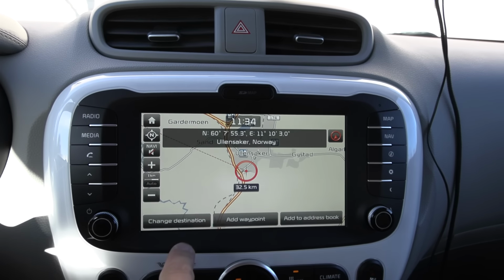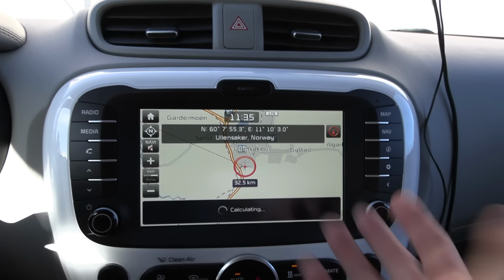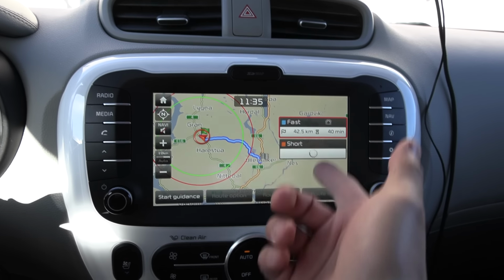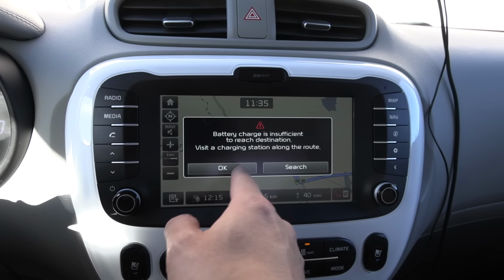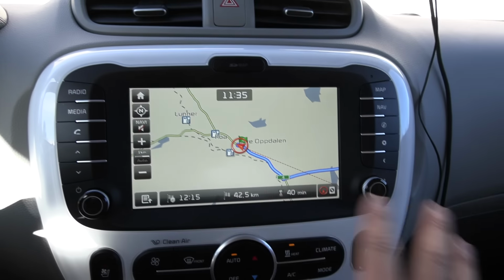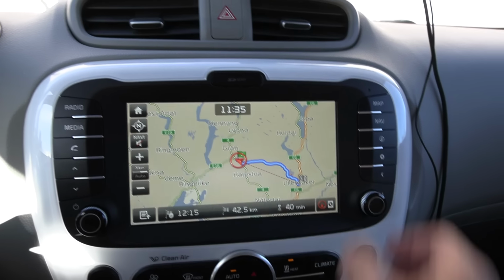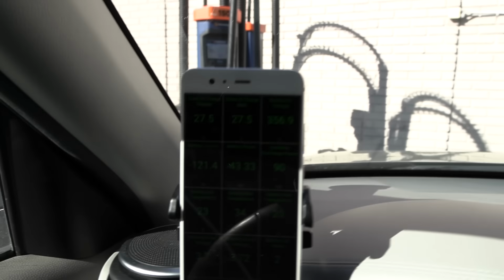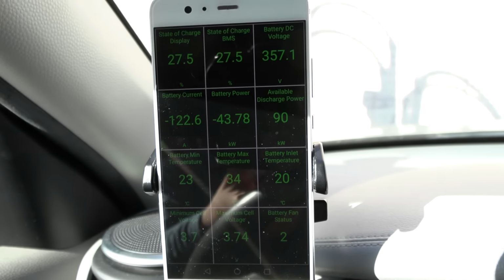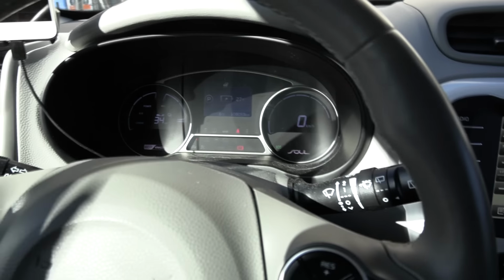There. Change destination. It's nice that we have a touchscreen, big screen, and that has been updated also. So we only need. Oh, yeah. Okay. It also tells me that battery charging is insufficient. So it has some sophisticated functions here. But that's fine. The car charges so fast and flat. Wait, can you see anything? So this is wonderful. It is wonderful.